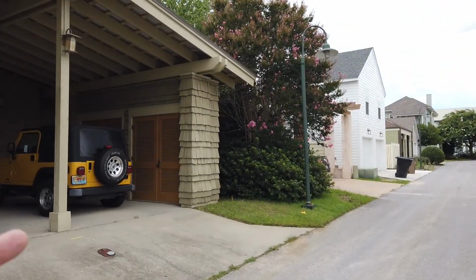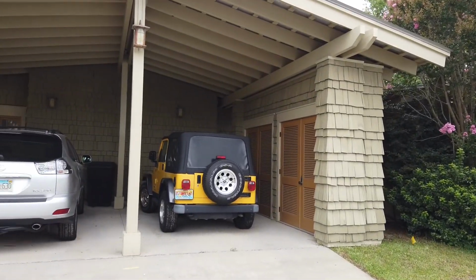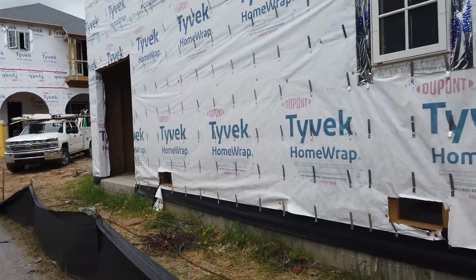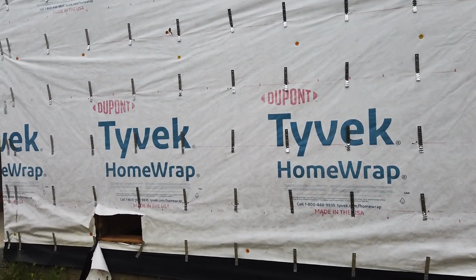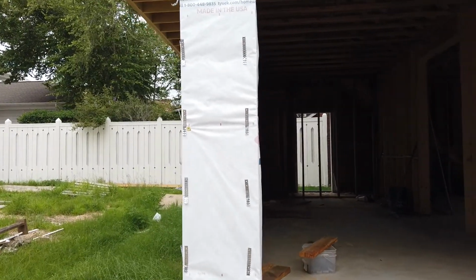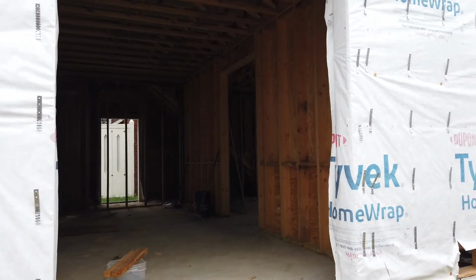I love the shakes on this back portico. Really pretty. This one looks like they're going to have brick on it. All these masonry ties, all the pieces of metal on top of that Tyvek. Looks like 10-foot ceilings, 8-foot doors, I think.